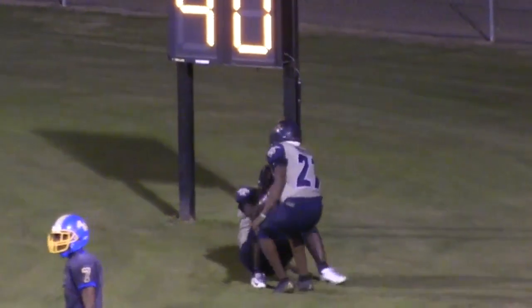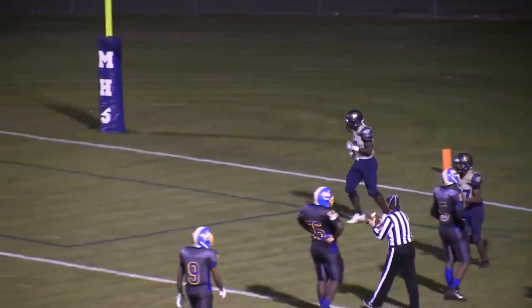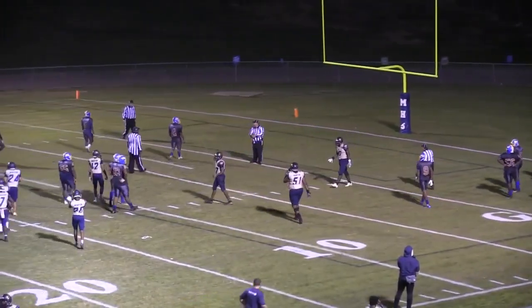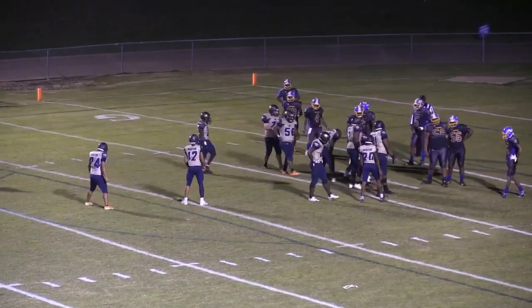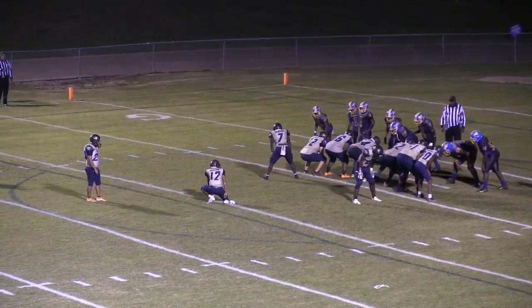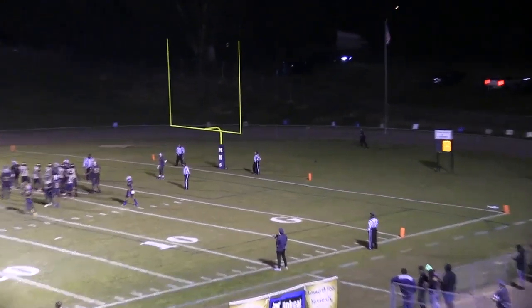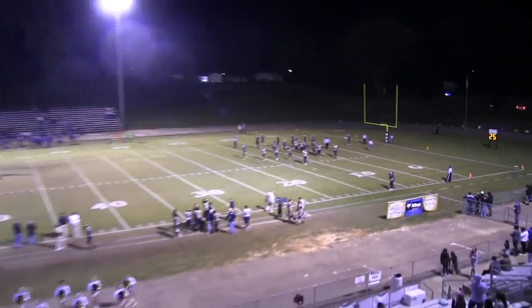Smokey Joe Lester in the end zone. I'll have to say, in all the games I ever coached and seen, this one has been a long game with a lot of points put on the board. Adrian going to kick us another PAT here. He nailed it again, right down the gut. 64 points.